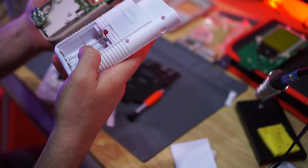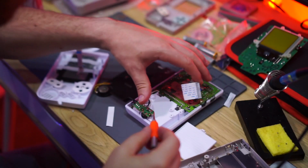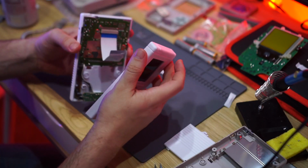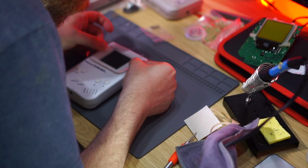From there, I just transferred the back electronics, including the motherboard, into the rear part of the new shell and secured everything with the screws. I reattached the ribbon cable, screwed everything back together, and powered it on. The last touch was adding the tempered glass screen cover.